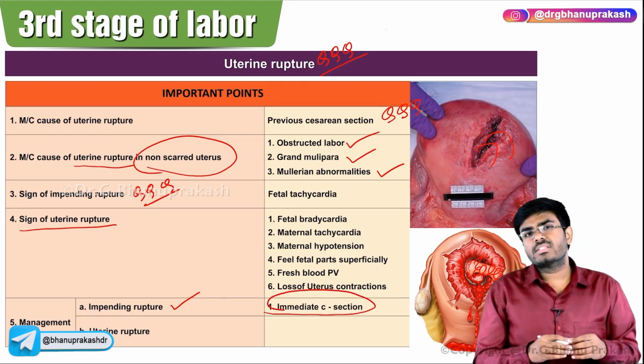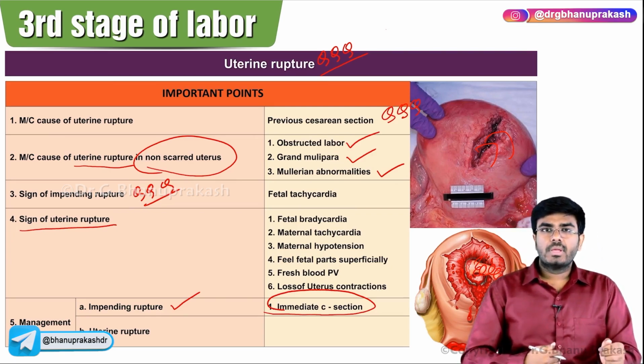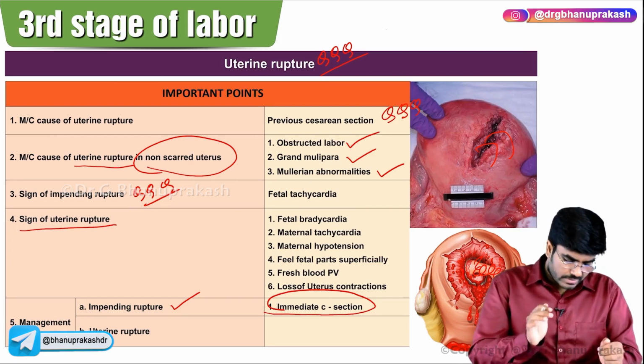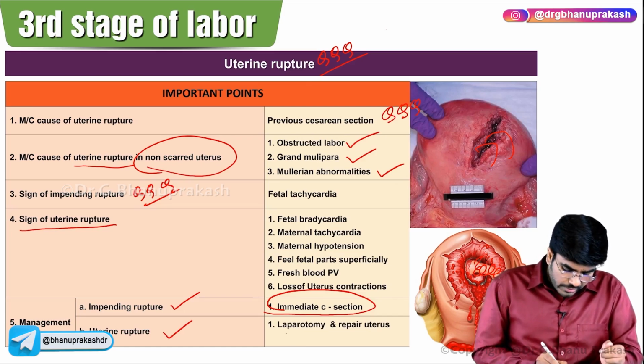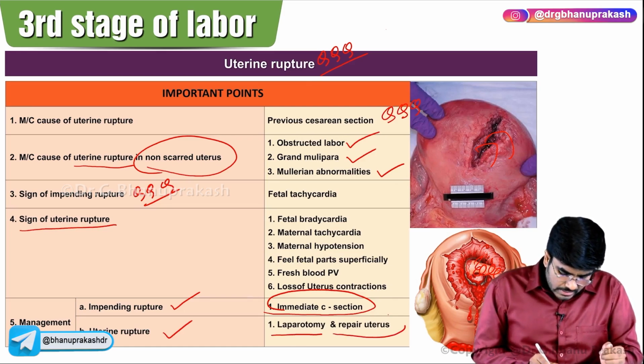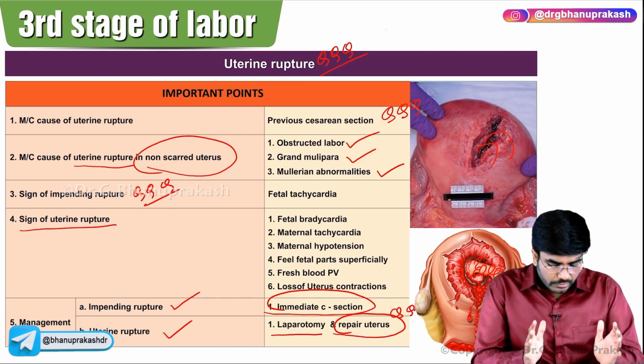But if there is already a rupture, what to do? Perform laparotomy and repair the uterus. So if there is already rupture, what you can do is laparotomy and repair the uterus. This is the management of uterine rupture.